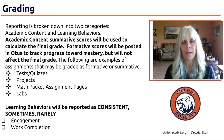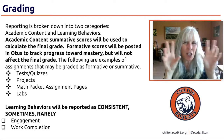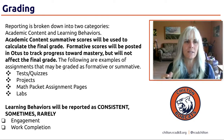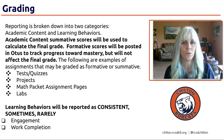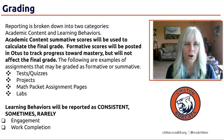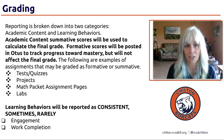For grading, you'll get more information on grading later. I don't want to overburden you with so much new information, but I'll just give you a little snapshot, tell you a little bit about how grading works here at Chilton. Academic grades are broken into two categories. We have the academic content first. The academic content would be like their grade for science exploration. And summative scores are like tests or projects, and those scores go to the final grade for the trimester.